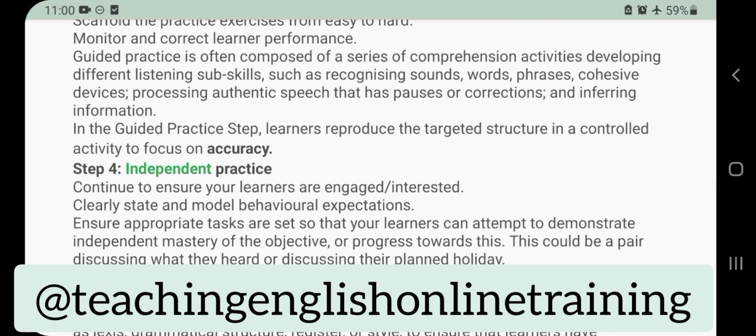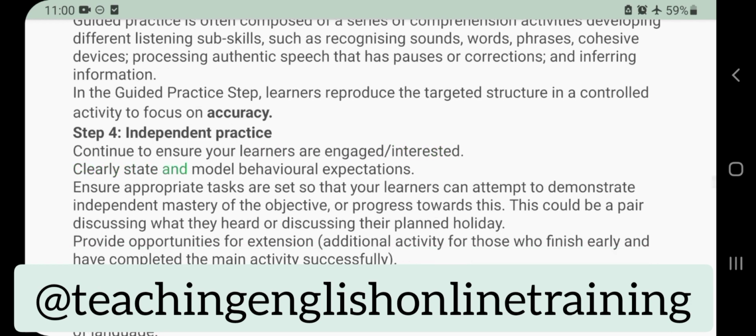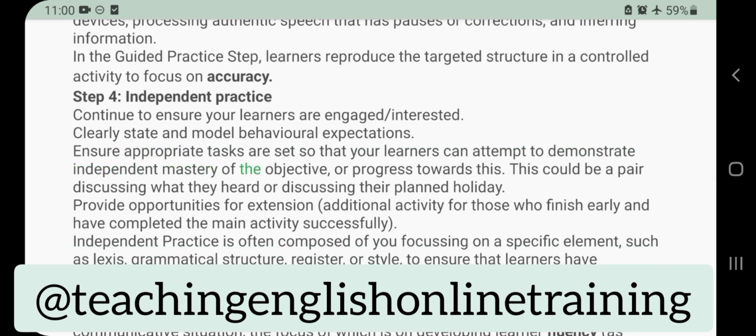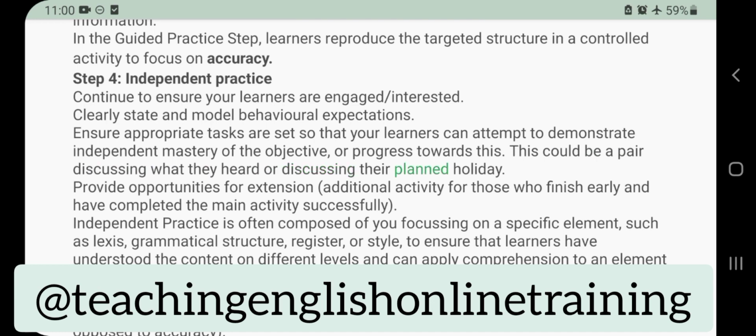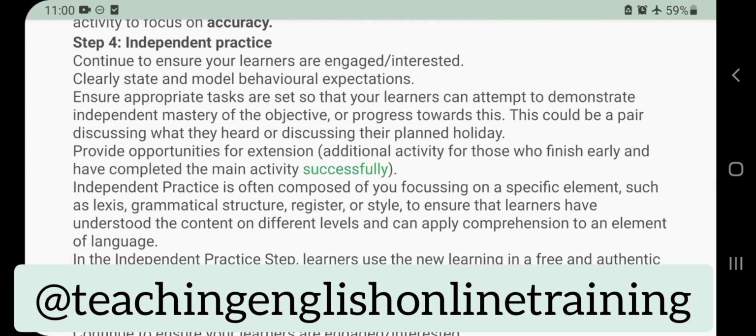Step 4. Independent practice. Continue to ensure your learners are engaged, interested. Clearly state and model behavioral expectations. Ensure appropriate tasks are set so that your learners can attempt to demonstrate independent mastery of the objective or progress towards this. This could be a pair discussing what they heard or discussing their planned holiday. Provide opportunities for extension, additional activity for those who finish early and have completed the main activity successfully.